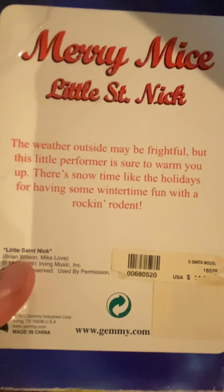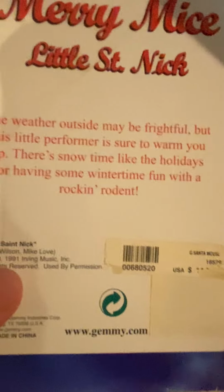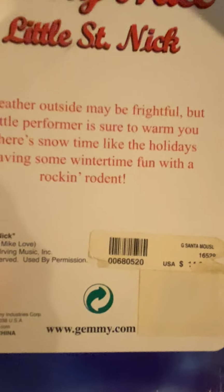Merry Mice, Little Saint Nick. "The weather outside may be frightful, but this little performer is sure to warm you up. There's no time like the holidays for having some wintertime fun with a rockin' rodent." I think this originally said $14.99.